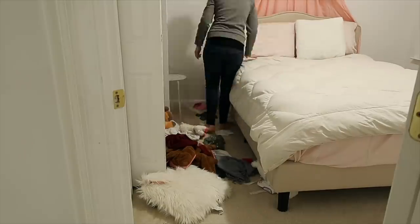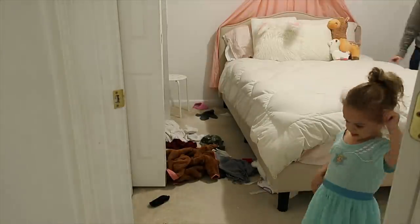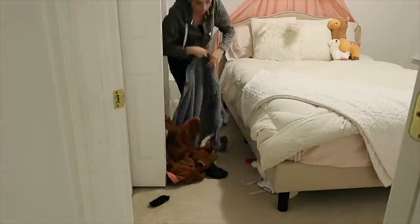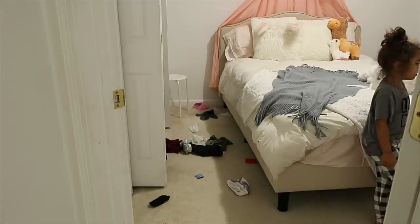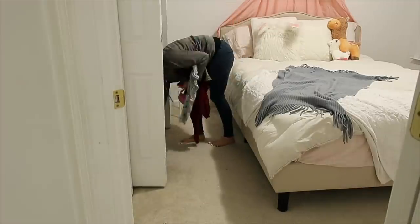This is my two oldest daughters' room, and they had just kind of made a mess, and so you're gonna see them in and out of this room too, because I was having them come in and clean things up as well. They definitely helped me out in picking things up, and they're learning that the bigger the mess they make, the longer it takes to clean it all up.